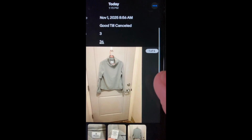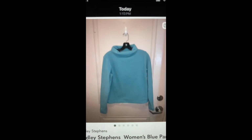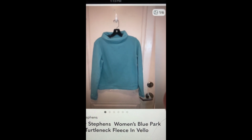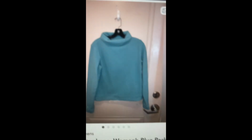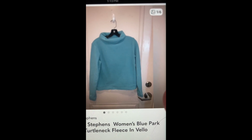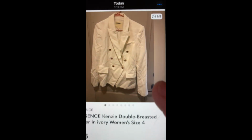To start out, I have this Dudley Stevens. It sold for $20. It sold within a couple of days. I also have this Dudley Stevens here that sold within 3 hours for $20. The reason why I am popping these up is because every time I find them and I list them, they sell very quickly. It's not an item that is a bolo for price, but it's what you would call a bread and butter.